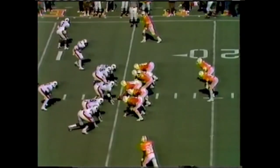Wilson and Keith Davis now line up in split back formation for the Vols. Double wide, bottom of the picture. Robinson back, going to go loop one into the end zone, and it is incomplete. Incomplete, intended for Joey Clinkscales against Arthur Johnson.